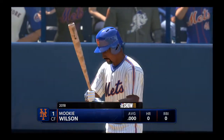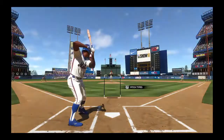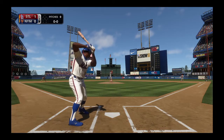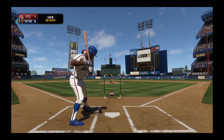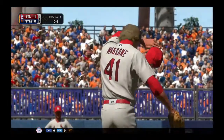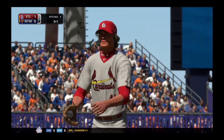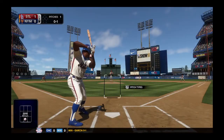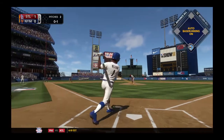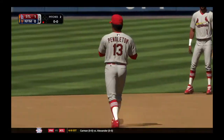Striding into the box, Wilson. He'll lead things off here in the bottom half of the first. Center fielder, number 1. Ready with the first pitch. Here it comes, right over the middle, knee high. Looped out toward third, and this will be gobbled up fairly easily down there at third for the first out.